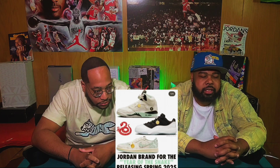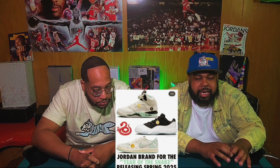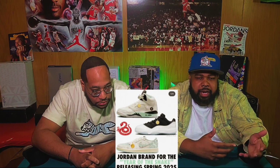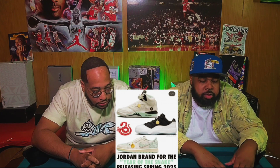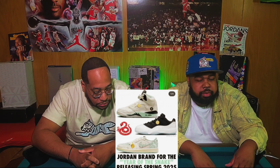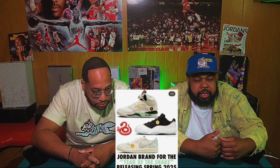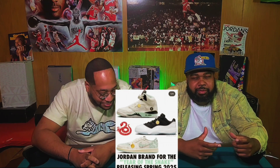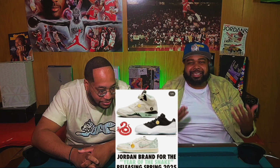Because I always say this. When it comes to 11s, bro, that's one shoe that's not interchangeable like your other shoes. When you look at 5s or 1s or any other number, you could put leather on it, you could put suede, you could put canvas, you could put nubuck. 11 is one of them shoes where the patent leather always has to be there. Yeah, exactly. I hate when people get an Air Jordan 11 and it's not patent leather. Like, people will put suede on it. I just think that's crazy.